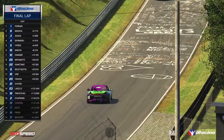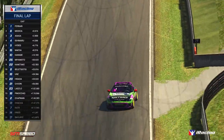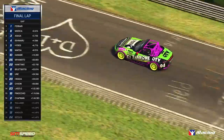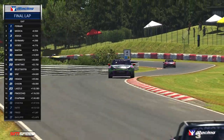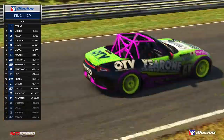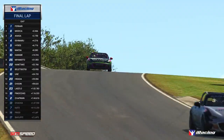You can see a big gap back to Shuichi Ishimaru, and then a little bit of a gap back to Caleb Hides, and then also Atsushi Maeda running in sixth place at the moment as well. So they're all a little bit spread out, but we do expect the field to compress ever so slightly as Modica, back in the slipstream of Ferrari, closes up, heading towards Wippermann.